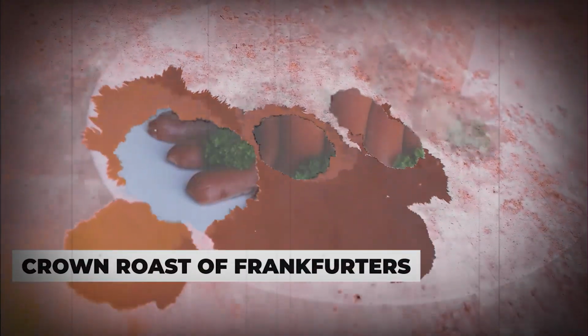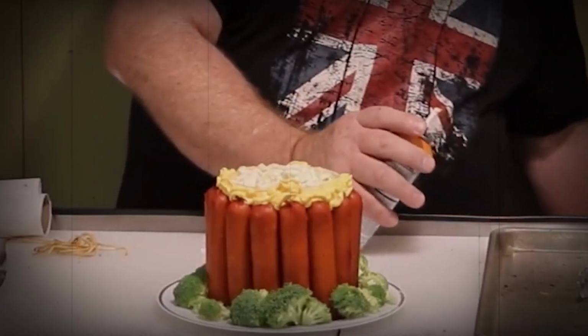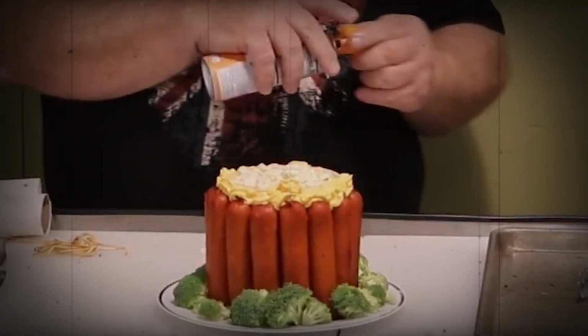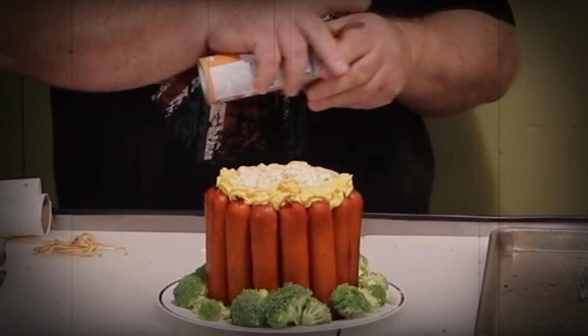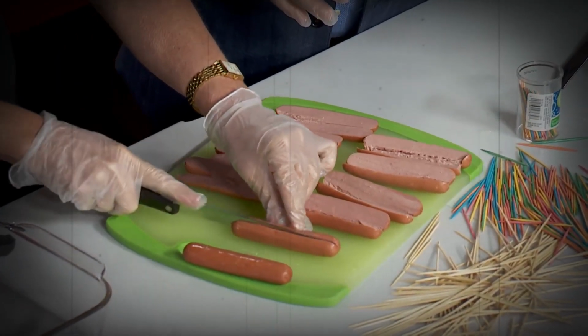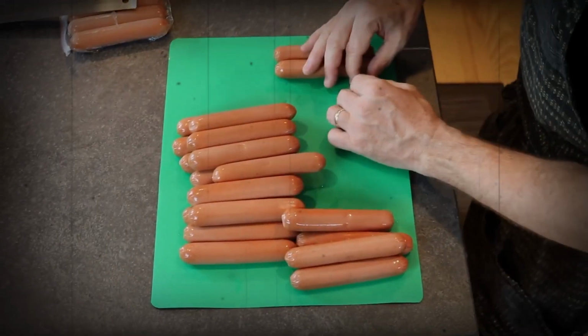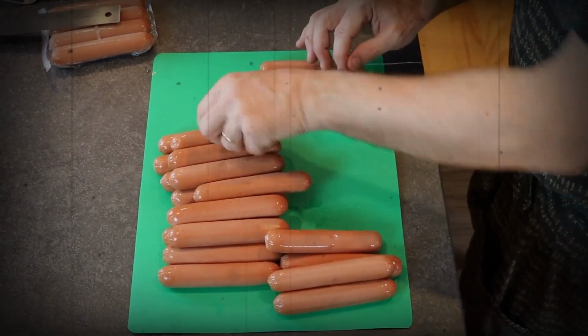Number 23. Crown Roast of Frankfurters. This one really isn't a food we'd want back, but it definitely shows that 70s folks were not afraid of experimenting. If you were a kid in the 70s and your mom could only cook a handful of things really well, she definitely tried this monstrosity for adventure.